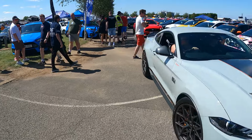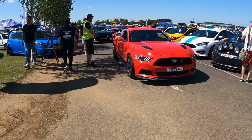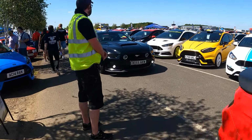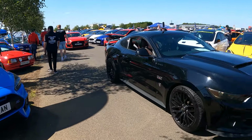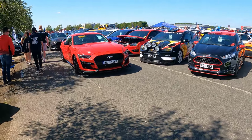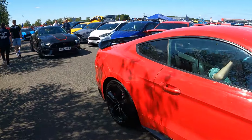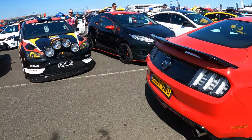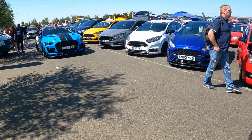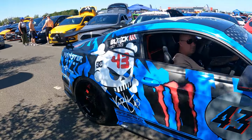They just keep coming and coming and coming. There's absolutely loads of them. Nice red one there. Oh yes, Hoonigan. That one looks smart.